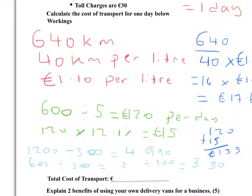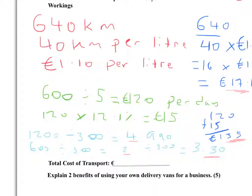Also, don't forget your toll charge. So, you have to add $1,760 plus 135 plus 4 plus 2 plus 330 plus your €30 toll fee, and that will give you the final answer. When you add all those figures together for one day, the cost of transport is €191.90.